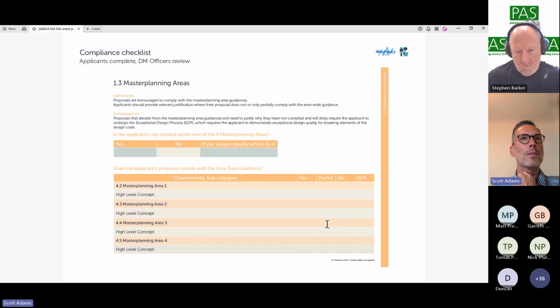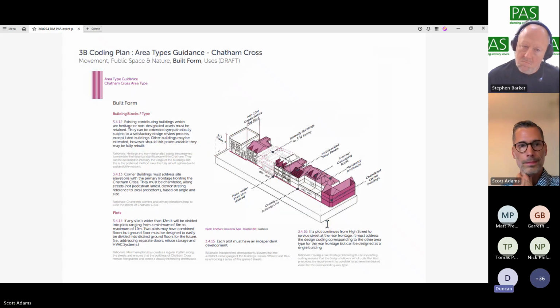And finally, if you're in a master planning area or not, you've got to clarify the site, if it's in it or not. And if you're in it, there are subcategories just to make sure that you align with the high level concept or not. Scott, maybe I can add something, could I, just around those things?